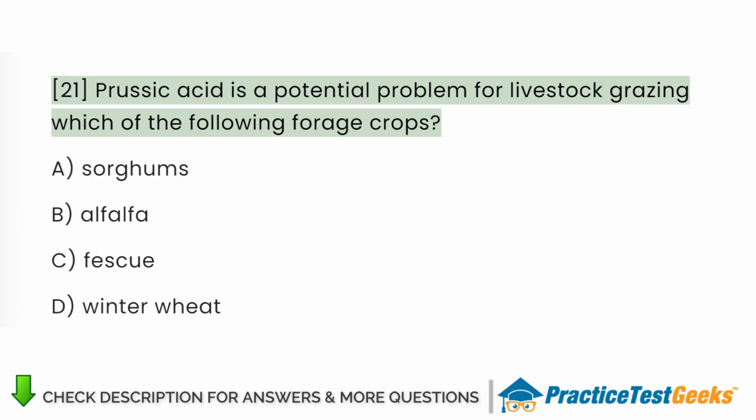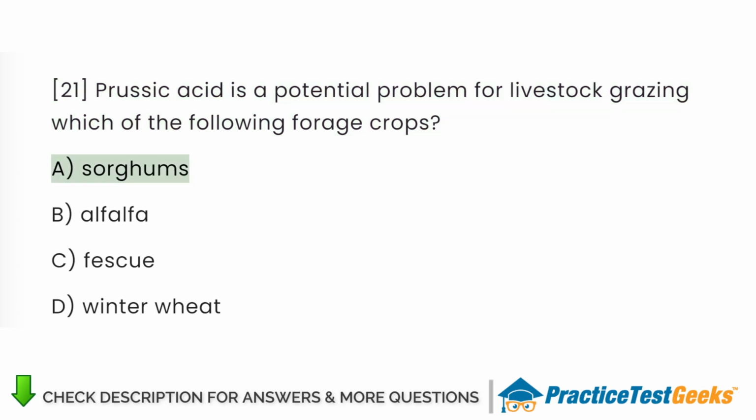Prussic acid is a potential problem for livestock grazing which of the following forage crops? A. Sorghums. B. Alfalfa. C. Fescue. D. Winter wheat.